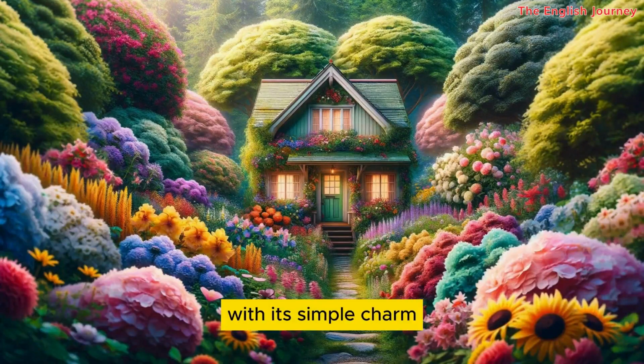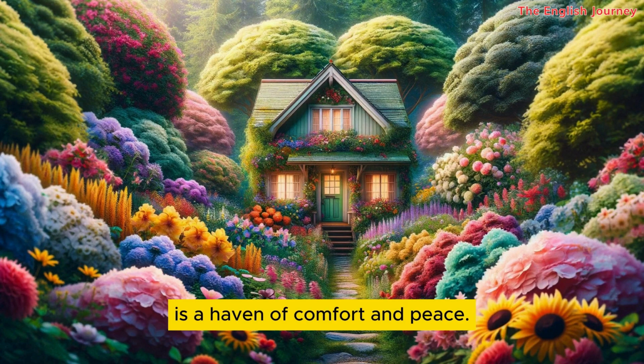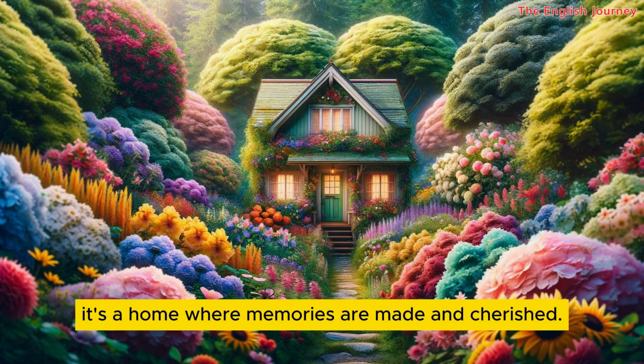My little house, with its simple charm and surrounded by a garden of flowers, is a haven of comfort and peace. It's not just a place to live, it's a home where memories are made and cherished.